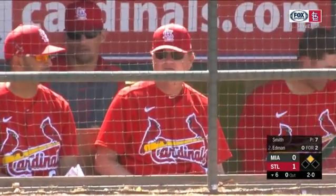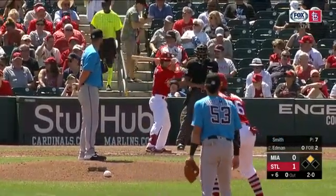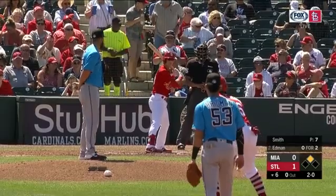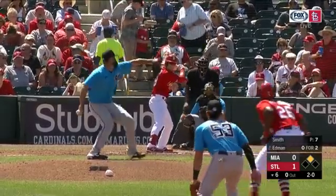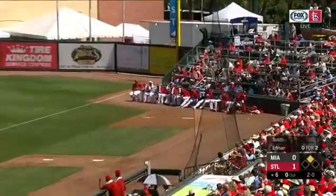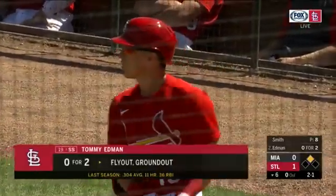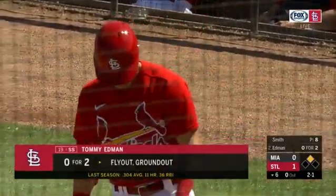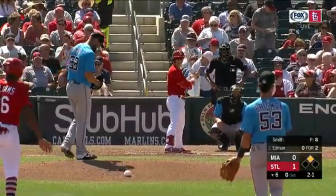Talk about him being fundamentally sound, aware and having the eyesight to recognize that the pitch was a ball and pull the bunt back. The 2-0 pitch pulled foul. So my point is there's still a guy in this game and a place for him that plays the game the right way. Absolutely. Like it's been played for 100 years.